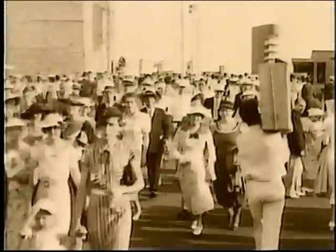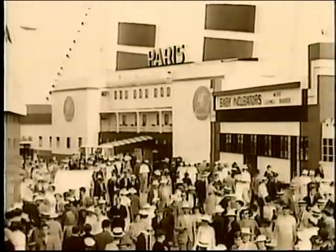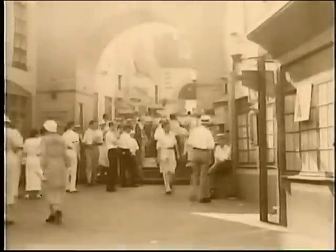Joining the crowd in festive spirit, we go on toward the streets of Paris. The exterior represents a French steamship. The Latin Quarter of Paris is reproduced within.